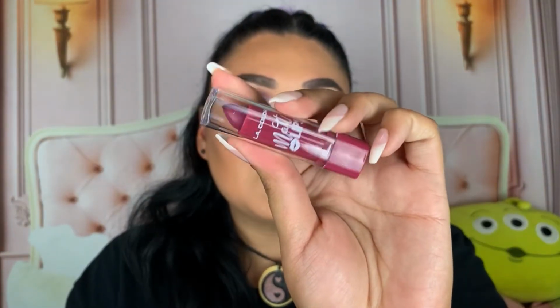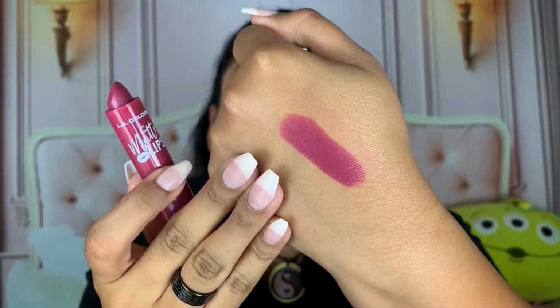So this one here again is in the shade BFF. So stunning. There is BFF swatched. How beautiful is that color? Such a beautiful formula as well. It's like a creamy kind of vibe. It has a little bit of a sheen to it, but it doesn't move around. It's a really interesting formula. Cannot wait to try this out on the lip.